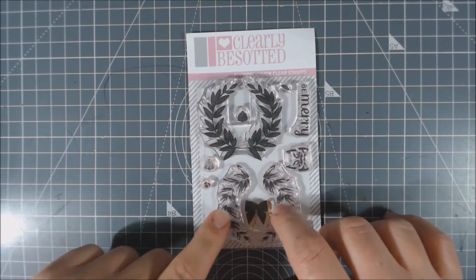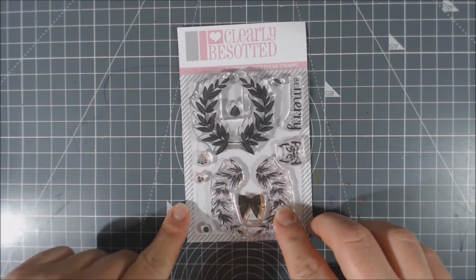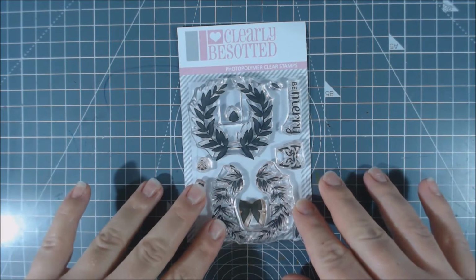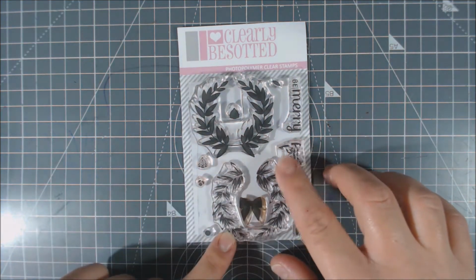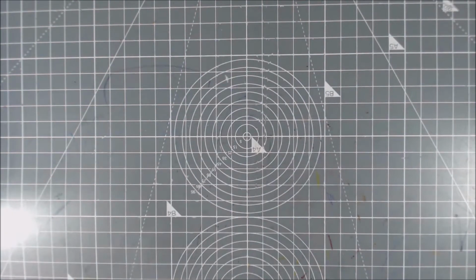It's a small stamp set, so it's affordable, and obviously it stamps really well. That's needless to say, but it's really handy. You can make cards really quickly. You can make them identical or slightly different. The little items that come with it are really cute, and they stamp really well. So here we go, that's the first one, and I really liked it.